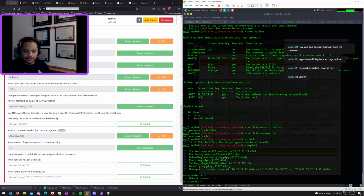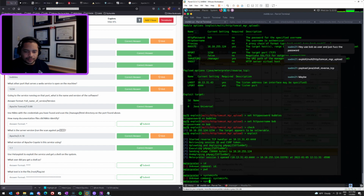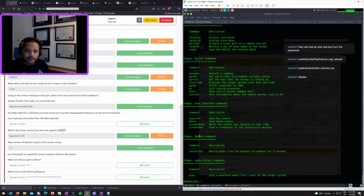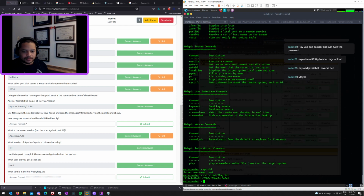Let's see. Sysinfo. All right, Linux, Java, great. Let's look at some help commands from Meterpreter. Sysinfo, we just did that. Get UID. We are root. All right, so we could do basically anything and everything now. What user did you get a shell as? So root. And we can go to root flag.txt. So let's see, cd, actually, cat root flag.txt. All right, root flag.